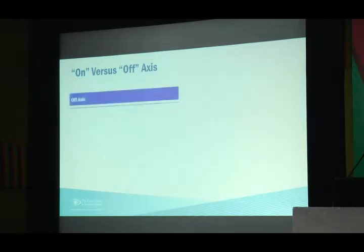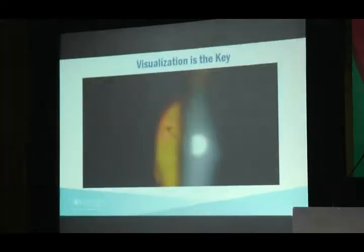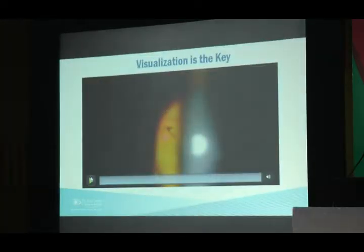to perform the procedure. Now, if it's an anterior floater, let's say right by the posterior capsule, then we can go oblique or off axis. We get a different visualization system. We lose the red glow, but then we can give ourselves spatial context of what's happening right behind the posterior capsule. Here's a couple of videos demonstrating this important feature.